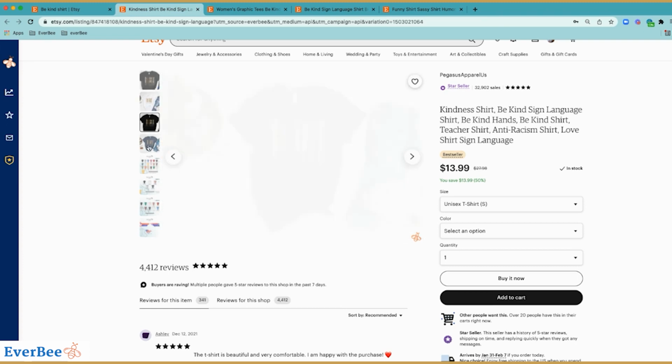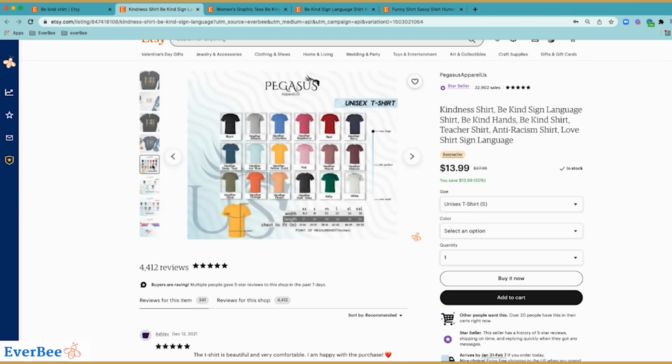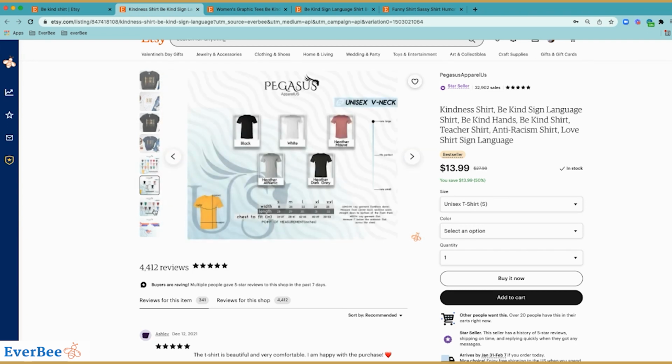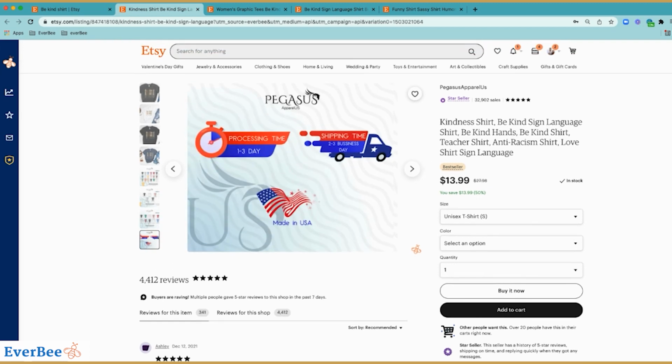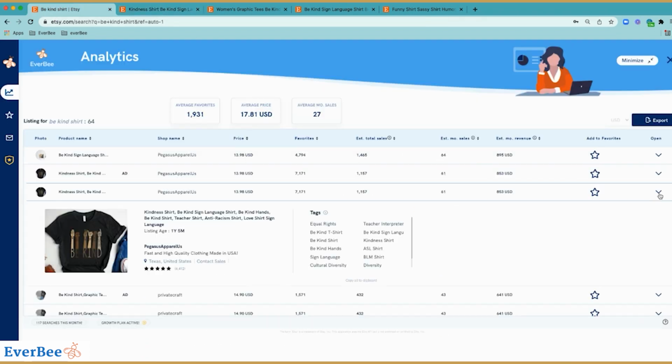They have different variations in their shirt colors, a nice quality, sizing chart, things like this. Definitely missing some mock-ups of people actually using the product or happy with wearing the shirt, things like that. So there's a lot of opportunity there. So yeah, let's keep going.